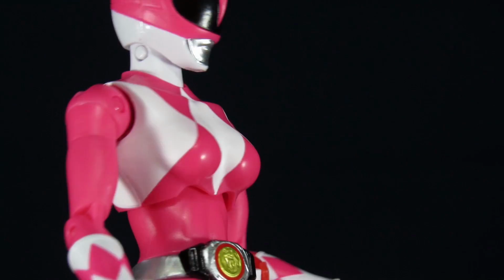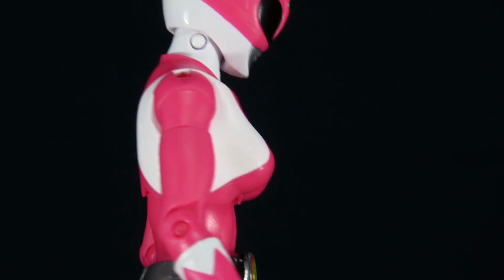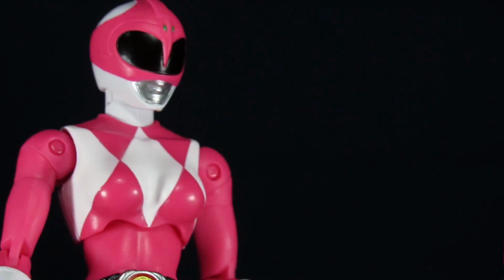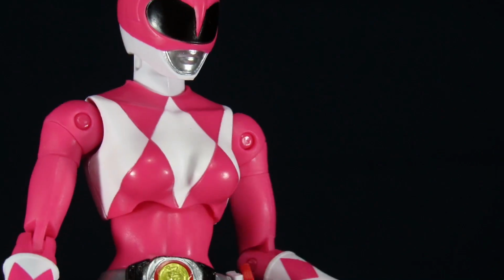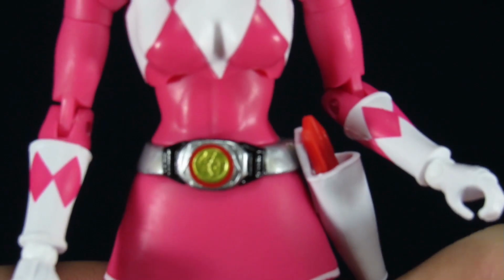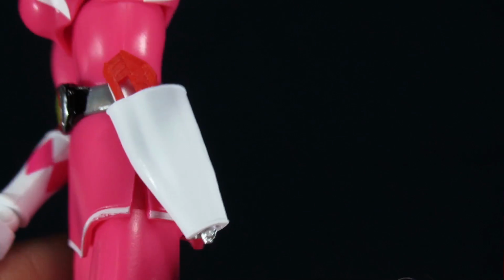But you can see here that Kimberly's packing a little bit more than I remember from the TV show. It looks really nice overall, because they are, again, a little bit more stylized. And then she has the diamond pattern on the front of her chest here. For her morpher, she has the pterodactyl coin with her little holster for the blade blaster on the side here.